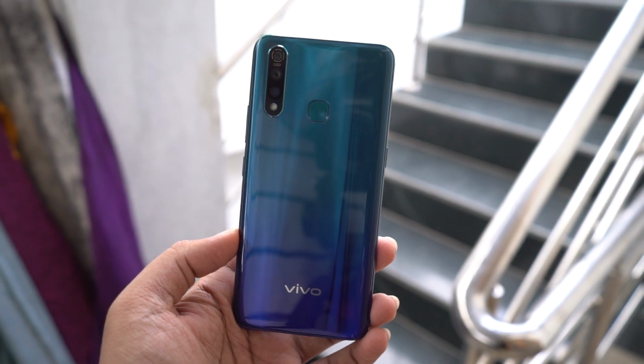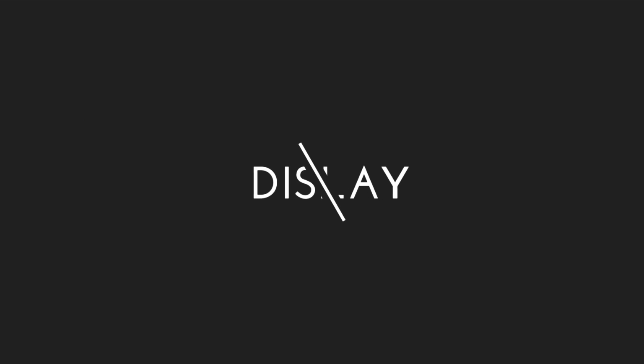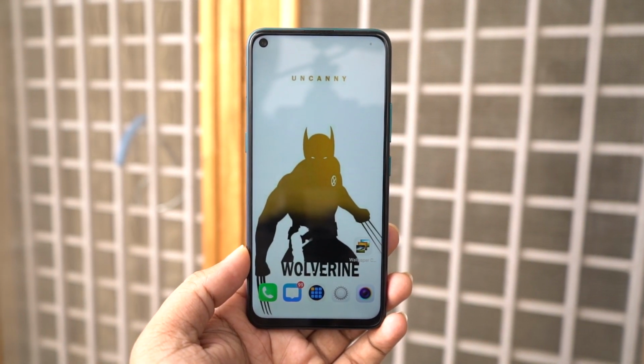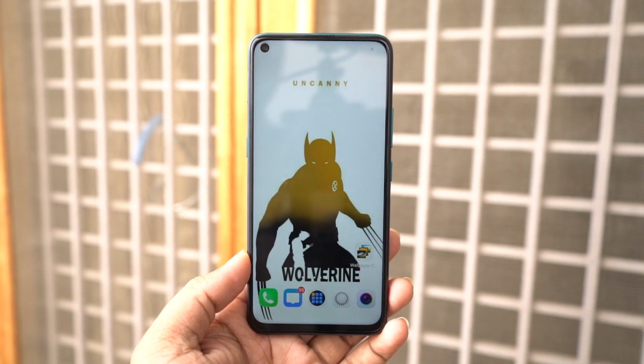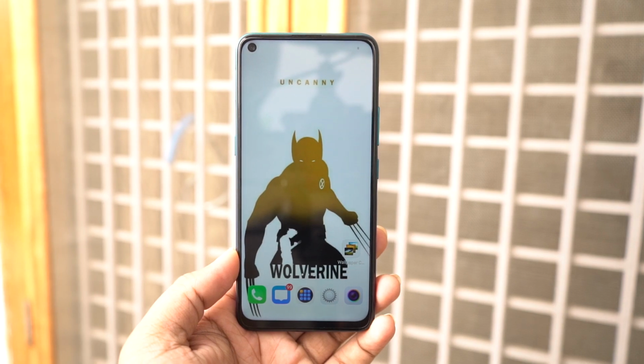It's not great, not bad. It's just okay and definitely usable. Now coming to the display, this phone sports a 6.53-inch IPS display with Full HD Plus resolution with the new 19.5:9 aspect ratio. It has smaller bezels all around, and along with that punch hole design, it gives it 90.77% screen to body ratio. So that's pretty great.